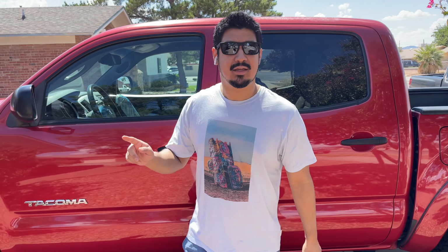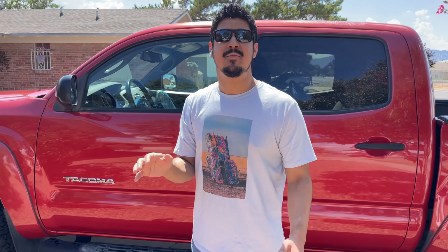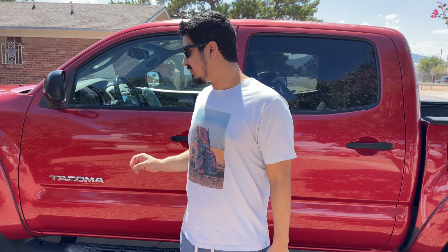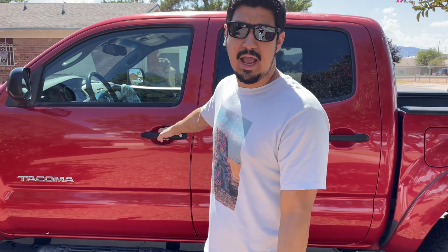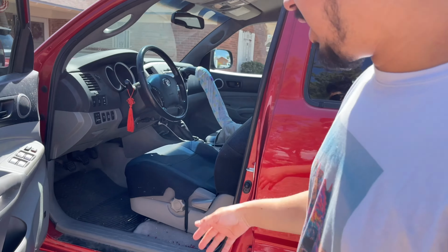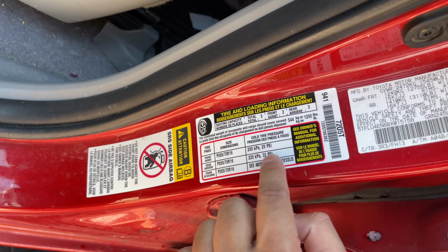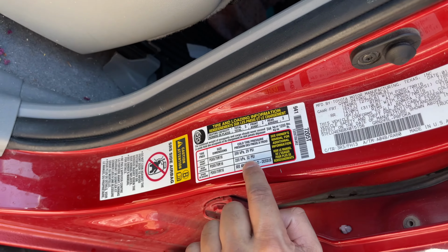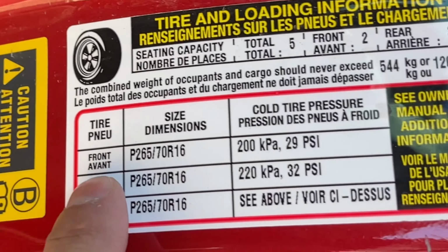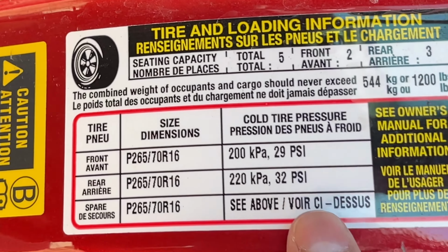The first way is by checking your tire pressure. You're going to want to have your tire pressure always maintained so that way you can save on gas. The way you're going to find out how much tire pressure you need on your vehicle is you're going to open up the passenger or driver side door, and then check to see what the recommended PSI per tire is. This one says the front is 29 PSI and the rear is 32 PSI.